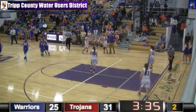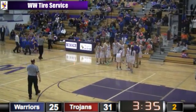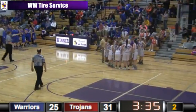And with the steal. Coach Aker going to call a timeout here. We'll step away for 30 seconds and then be back for more action.